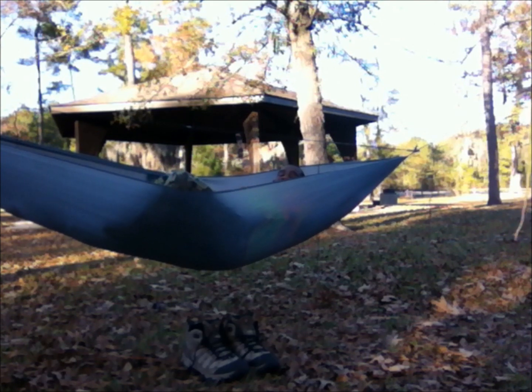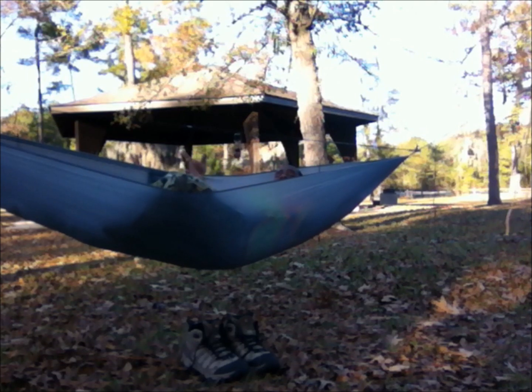Y'all guys in the Charleston area, you should come down to the Canal Recreational Area. There's good trees out here, so you can definitely find a place to hang. So you can hang and have a little picnic and be pretty cool.